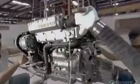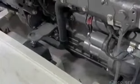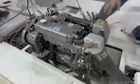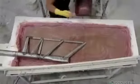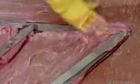It's time to install the engine. With its 54 horsepower, the boat can cruise at 8 knots, even when the wind isn't blowing. This stainless steel structure serves to reinforce the rudder. It's attached with epoxy glue.